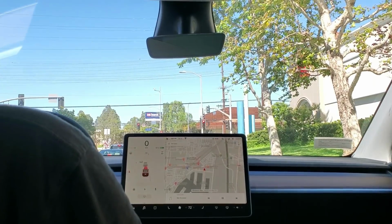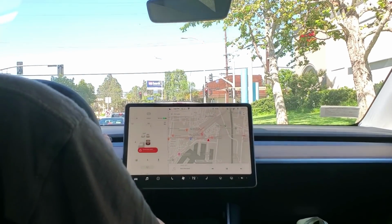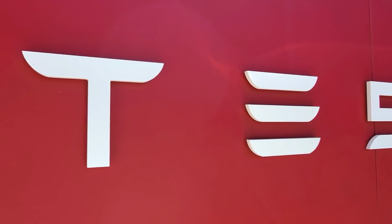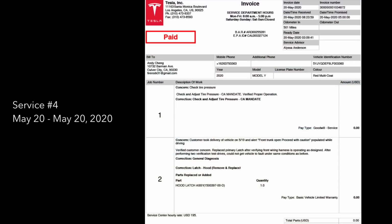In a week or so, I picked up my car, and the second I drove out of the parking lot, the front warning popped up right away. To be honest, I was a little frustrated. I turned around, showed them the car, they apologized and took the car back immediately. And the next day they called me back, saying they replaced the whole front system altogether. And that seems to fix the issue.